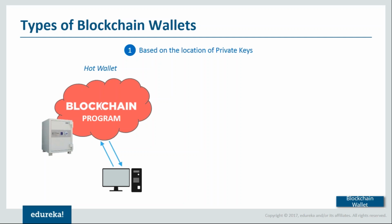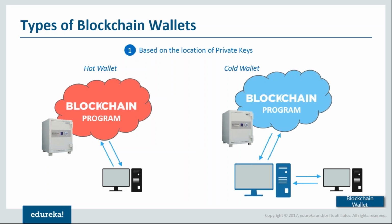So you don't need to worry about where it's being stored, because it's present on the cloud, and anytime you want to access it, you can go to the website of the blockchain wallet and immediately access it as per your requirements. The second type is called a cold wallet. Now here, how it's different is that you have an application that runs on either your device or it could be a hardware wallet.